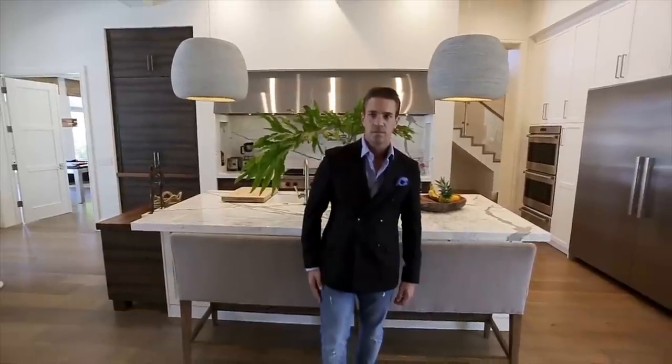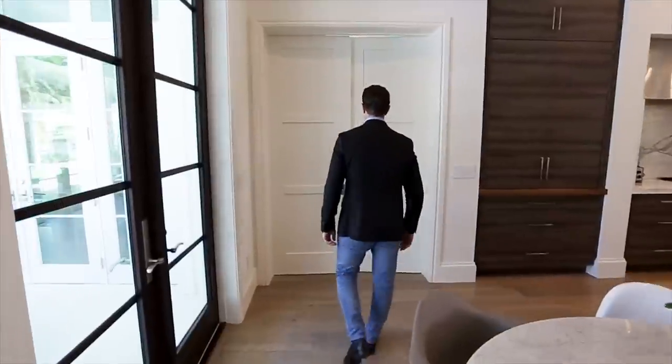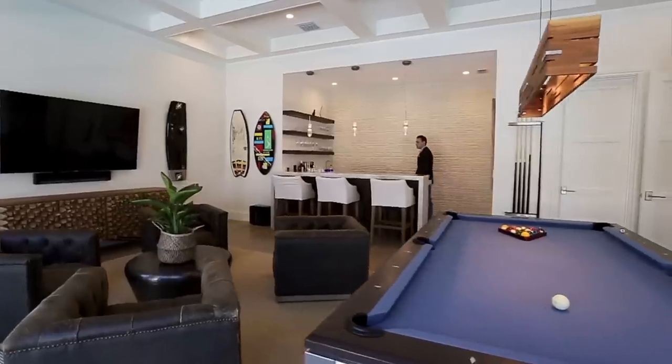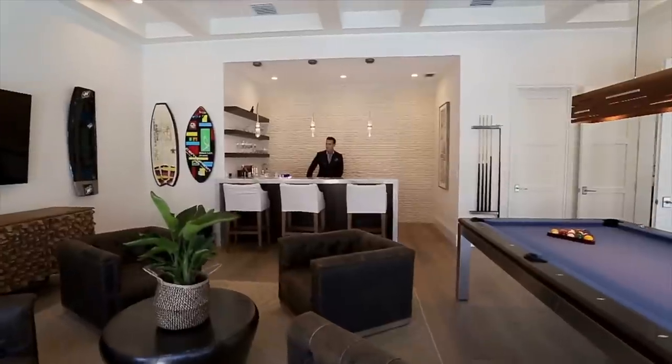Now let's head back downstairs and we're going to check out the two most impressive parts of this gorgeous home. This is a club and entertainment room that I could see spending a lot of time in. I like how customized this bar is with its coral wall accents and its blue quartz slab countertops.